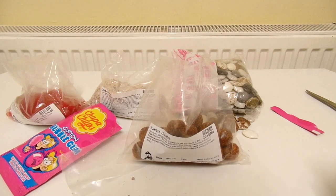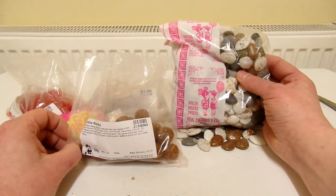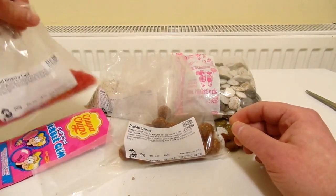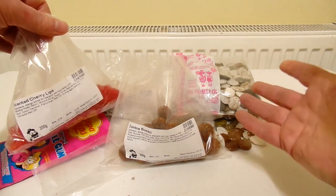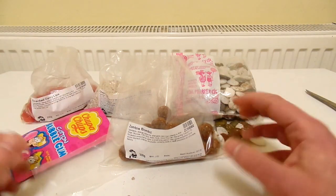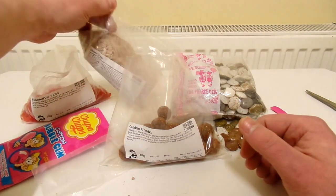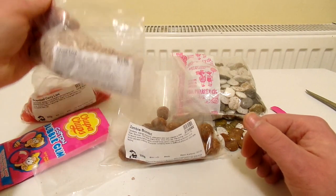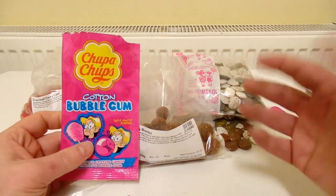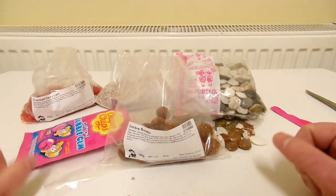So, today I reviewed Riverstones, absolutely awesome. Cherry Lips, they're okay. I'd say they're above average. They're nothing that special, but fairly pleasant. Choc Lick, which is pretty good, pretty nice. Cotton bubblegum, not bad at all. Zombie bombs, which I think are just awesome.